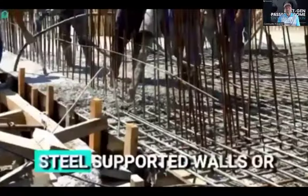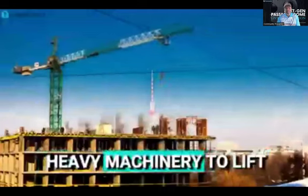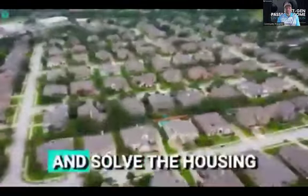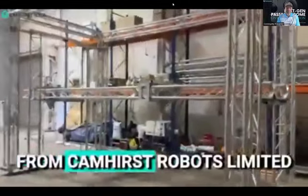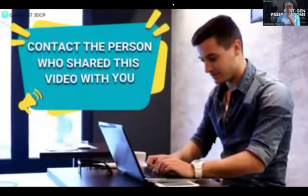We do not use steel-supported walls or other forms, resulting in minimal waste and eliminating the need for heavy machinery to lift formwork. Build more houses, make more profit, and solve the housing shortage in your city with Camhirst robots. Full training is provided for 3 people when someone purchases a 3DCP robot from Camhirst Robots Limited. For more information, contact the person who shared this video with you.